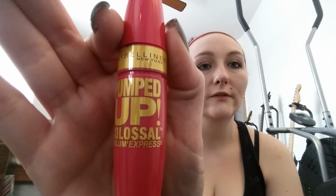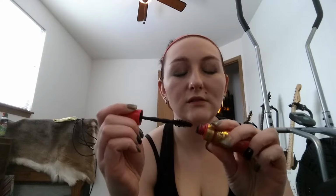Next, I'm going to use my Pumped Up Colossal Volume from Maybelline. I'm really skeptical of certain mascaras because I don't like them clumpy. And this one, when you look at it, didn't even come out like that. It came out worse than that. It's super clumpy and cloppy when it first comes out. I don't like it that way. So I have to sit here and wipe all this extra off and make sure it's not going to look nasty on my eyes.